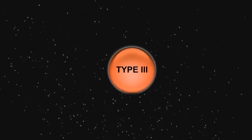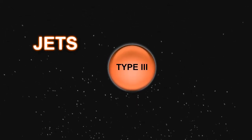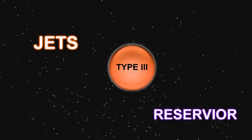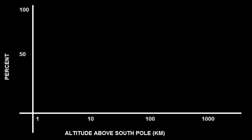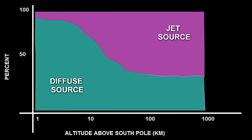So, particles have been detected, but what about their origins? The salt-rich Type 3 particles from the plume can either be derived from the jets or a diffuse source, evaporation from the reservoir. The percentage of each type of salt is largely dependent upon the altitude above the South Pole. At lower altitudes, plume composition is supplied almost entirely from diffuse sources. Above 50 kilometers or so, the contribution from each source becomes more balanced.